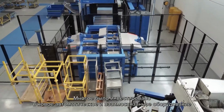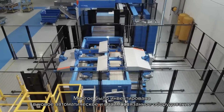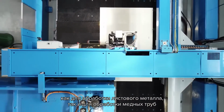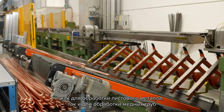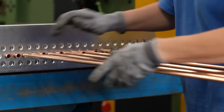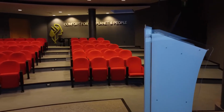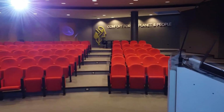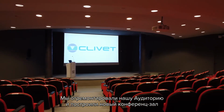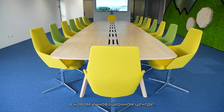A lot has been invested in new automatic and interconnected machinery in an Industry 4.0 perspective, both for sheet metal and copper tube processing. We have renovated our auditorium and built a new meeting room within the new Innovation Center.